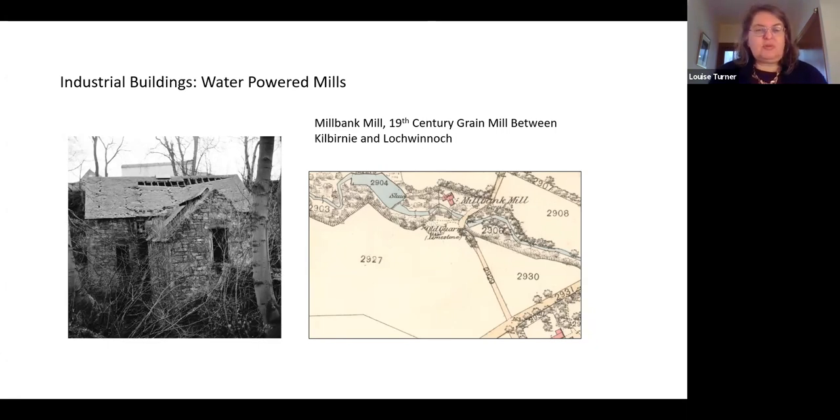It's accessible from the cycle track between Kilbarchan and Lochwinnoch, but seriously, guys, do not access this building. 20 years or 30 years ago, I visited it and went inside, which at the time was foolhardy, because it had stone, the millstones were in place within the wooden support system, which is called the gear cupboard. But since then, they have collapsed. And I would suggest that the building is in a very structurally unsound condition.